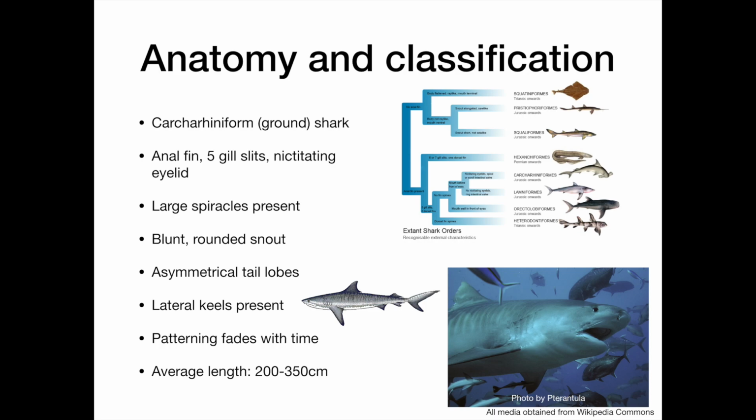I said before that this is a large species, with males measuring 200 to 300 centimeters, and females measuring 250 to 350 centimeters. However, much larger individuals have been recorded, up to and above 5 meters in length.